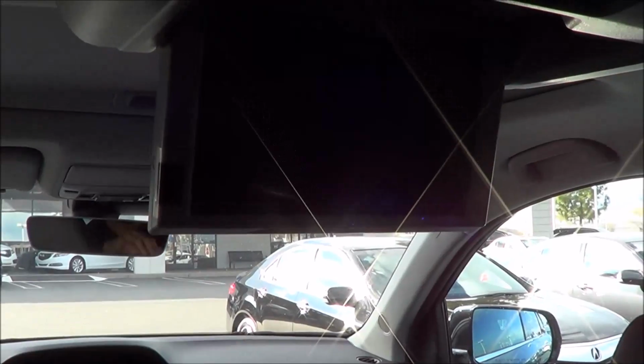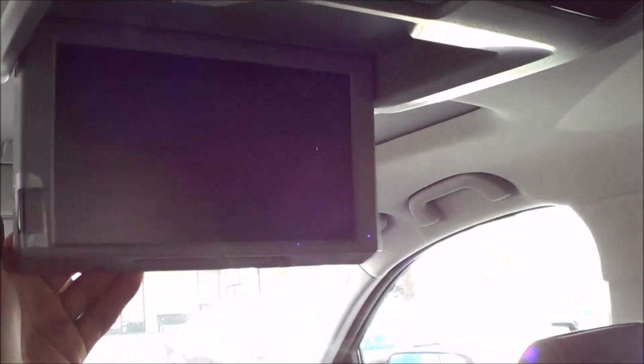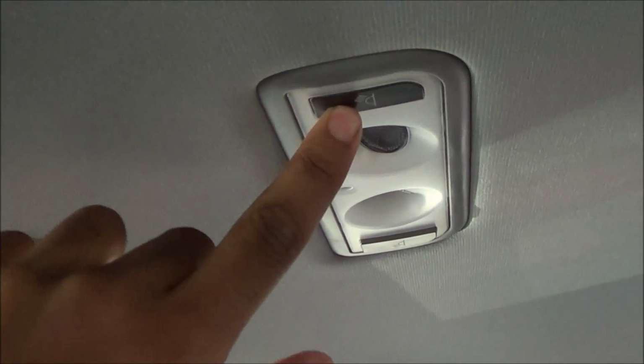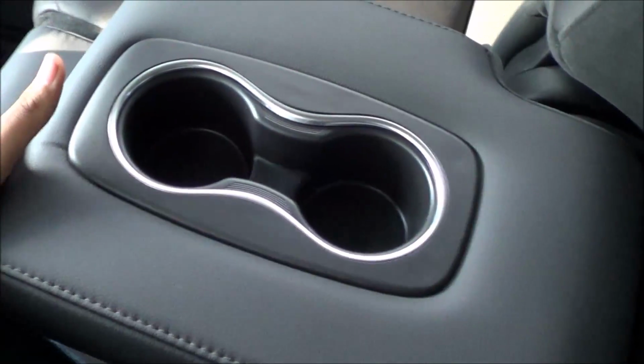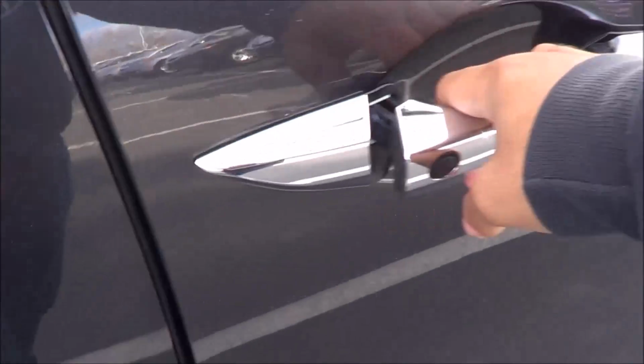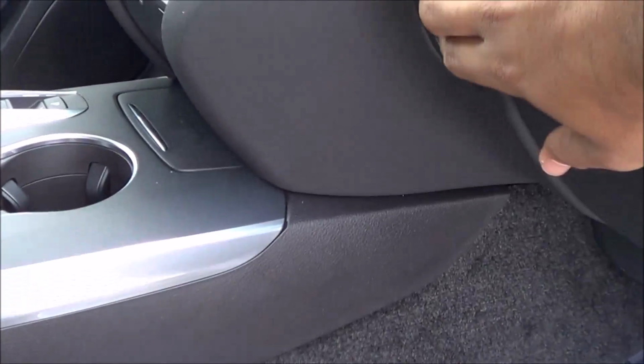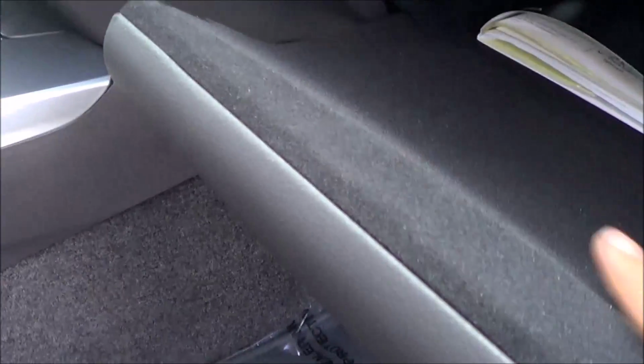And here goes your rear DVD entertainment system. You also do have a little remote control right there, which pops right out. But overall, it's a pretty nice experience. And you have your interior illumination lights back here too. And a rear center armrest with cup holders. Alright. Powered passenger seat with power recline. Glove box compartment, nice and damp, lined with felt, very high quality.